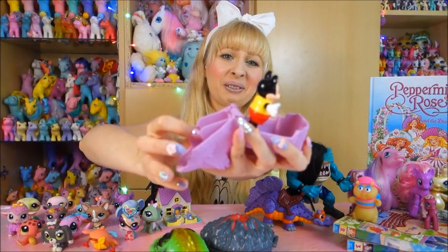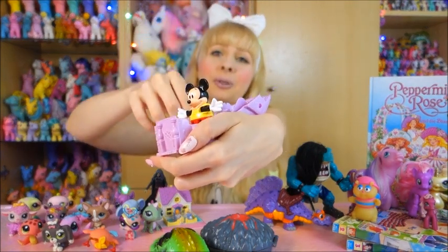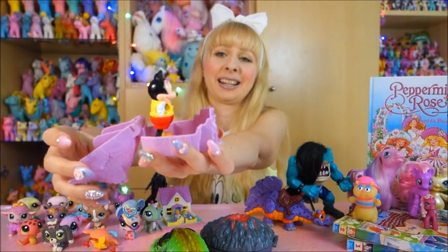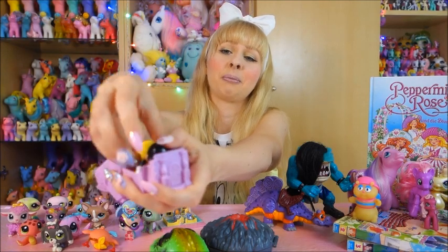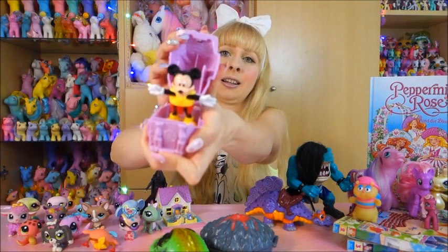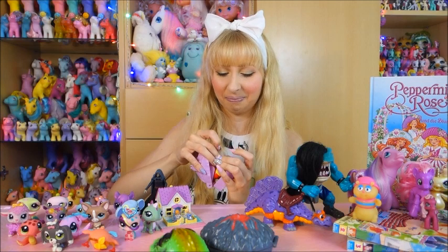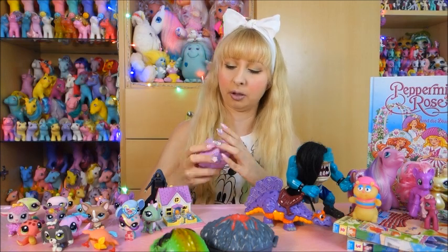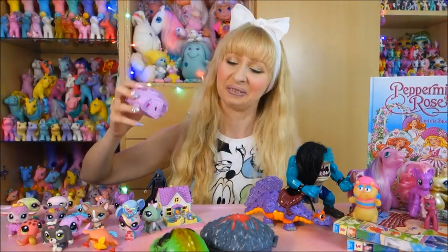Ta-da! This one isn't, because it's actually Mickey and Minnie and all of those characters, the Fab Five, I think, that pop out of these little play sets. That's actually all it is. You can put them like this, close it, and then ta-da! So I was really happy that this time the Mickey was in here. Not sure if this one directly came with Mickey or if it would have come with Minnie or whatever. Who cares? This one is in here.